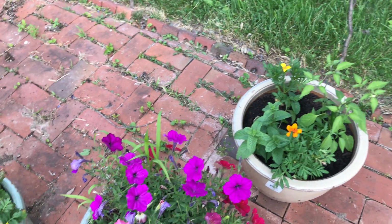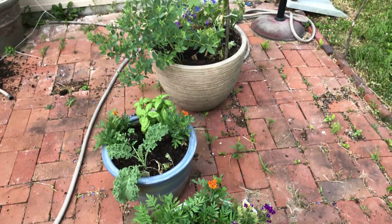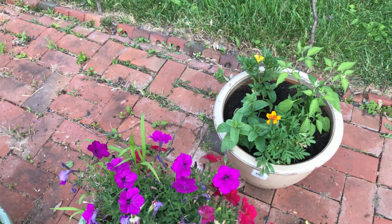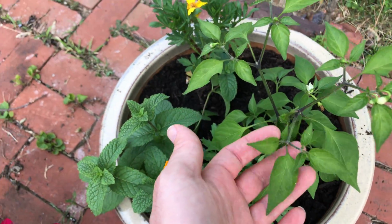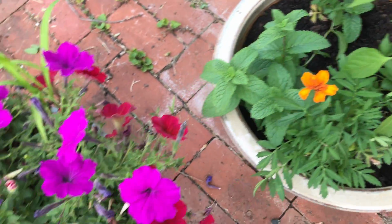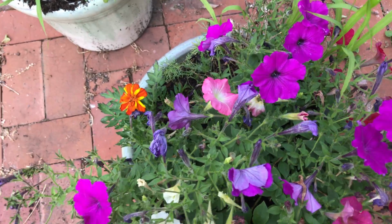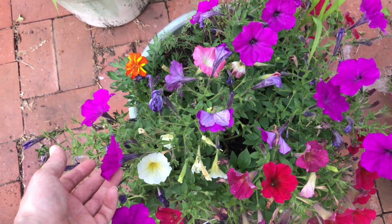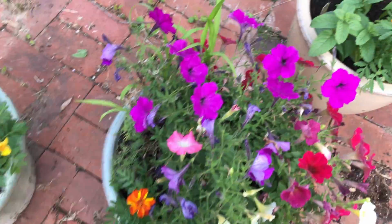So these are my plants this year in 2018. None of my plants from last year really made it back, so I kind of had to start over. So we just got some mint, serrano peppers, marigolds. I usually don't get petunias, but these looked really good at the store and they weren't that expensive, and they've done really, really well. Like, they're huge.